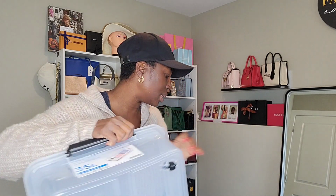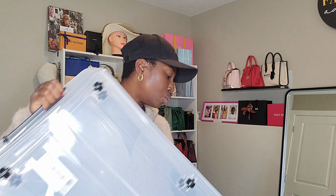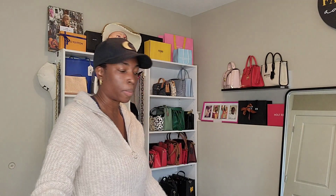So I think that's what I want to try. I bought two under the bed bins from Yisk. I first went to Walmart, but the ones at Walmart were 7 inches tall, and that's a little too tall for my bed. So I went to get these ones. These are about 6.2 inches from Yisk. They were $26.99 each, so $27, and I got two.